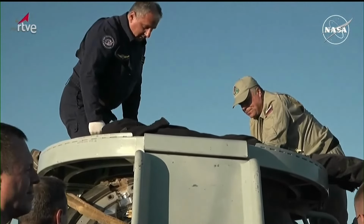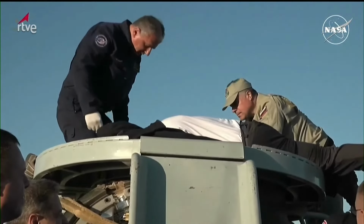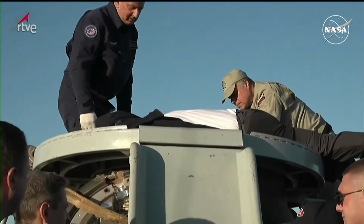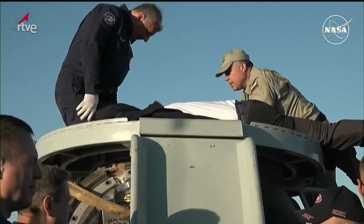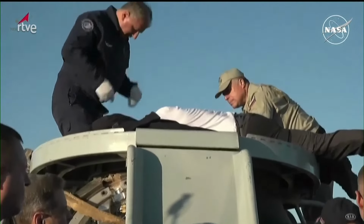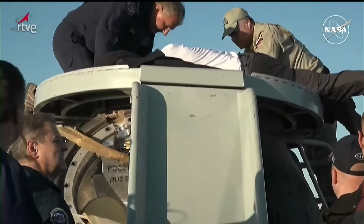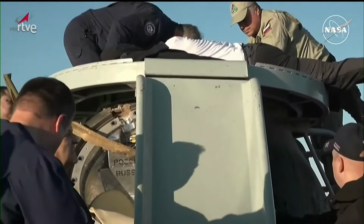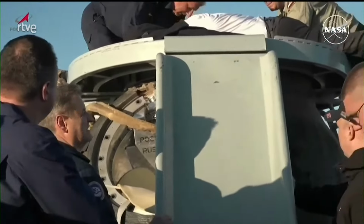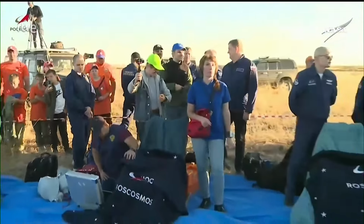And there's a view of the RSC Energia personnel at the very top of the Soyuz spacecraft. They will be removing some equipment to clear the path, if you will, for the crew members to be extracted one by one. Once they get out of that top hatch, they'll sit on the edge of the top of the Soyuz on this ladder platform, if you will, before they're carefully helped down to the ground and brought to the chairs that you see there in this field of view.